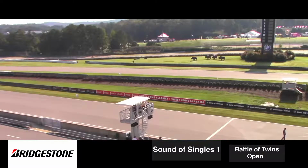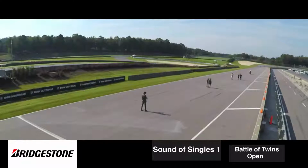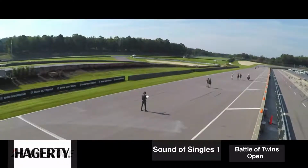The air-cooled bikes have been obsoleted by new technology, but remain a favorite of builders, racers, and fans, and AHRMA has made a home for them here. On track, you'll see Ducatis, Moto Guzzis, and Buells. For the Sound of Singles 1, unlimited displacement single-cylinder 4-strokes, modern singles, and an anything-goes attitude. This is a platform where ingenuity and engineering shine.